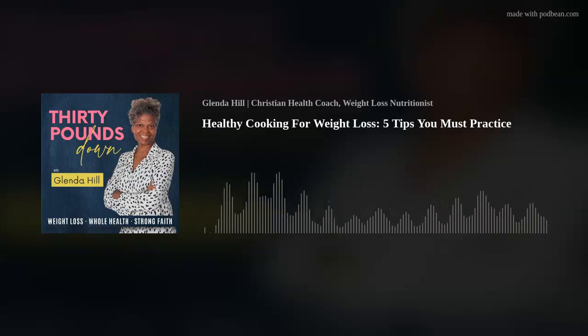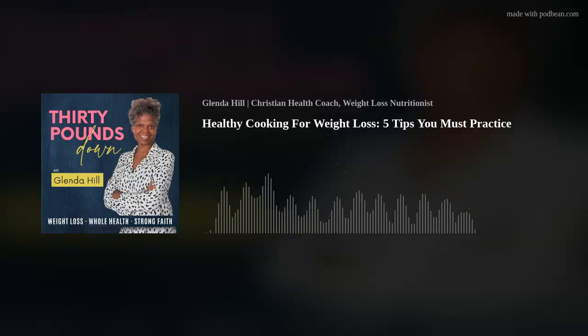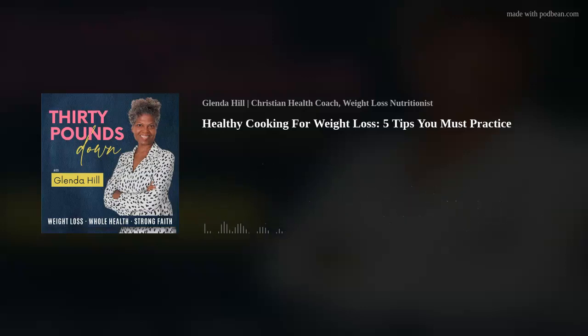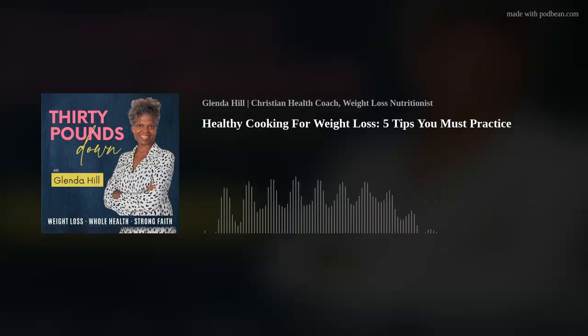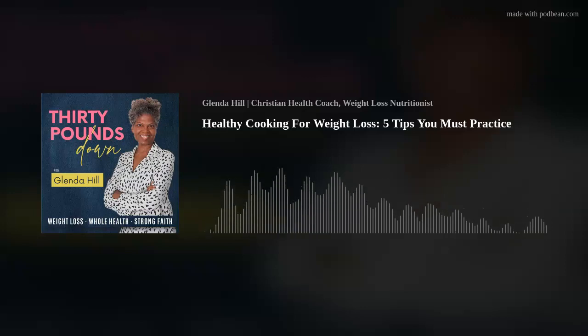Tip number 2 is avoid using too much oil in your cooking. So often we're using that bottle of oil and we're pouring it freehand. And I encourage you not to do it that way because you want to cook your vegetables in just the amount of oil that is going to bring out the flavor and to help your meals to be delicious and nutritious at the same time. So you want to use that oil in moderation.